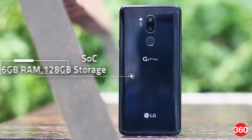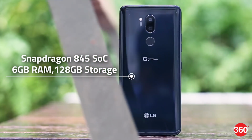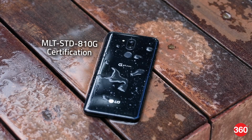Being a flagship smartphone, LG has gone with Qualcomm Snapdragon 845 octa-core SoC with 6GB of RAM and 128GB of storage. The phone is also IP68 certified for dust and water resistance and is also shock resistant to some degree thanks to the military standard certification.